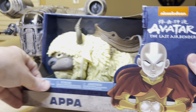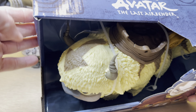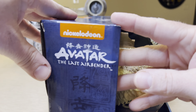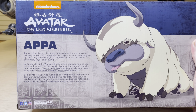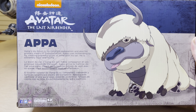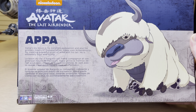I think that is a really creepy looking figure there with an arrow on his head. Also, you can point out that this has an arrow on its head, and this is known as a sky bison. And it's Nickelodeon here. Looking on the back of the box, it says, Aang's sky bison Appa is his constant companion and also his primary means of transportation. Appa uses airbending to fly, create powerful gusts of wind with his tail. He is extremely loyal and loving.